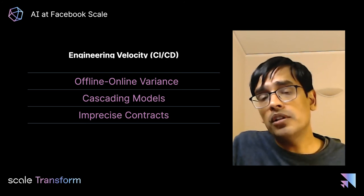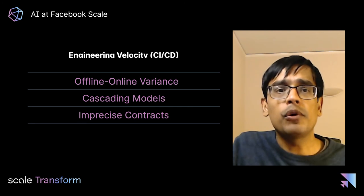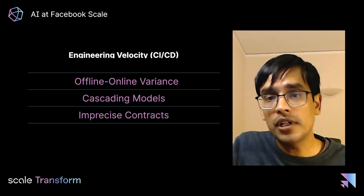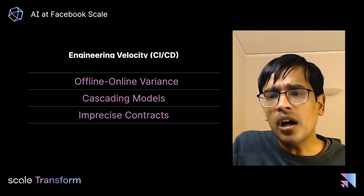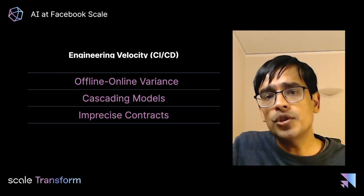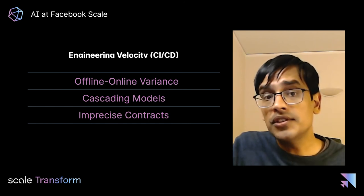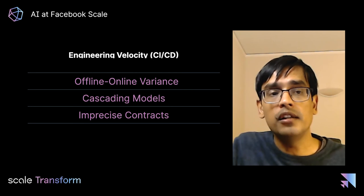Next, ML models often cascade. For example, a computer vision model may provide signals to a different downstream model. And it becomes hard to assess the real impact of improvements downstream in such cases. And so you have to retrain and redeploy the entire cascade of models every time. And this is not easy to do without the right tooling and infrastructure improvements.